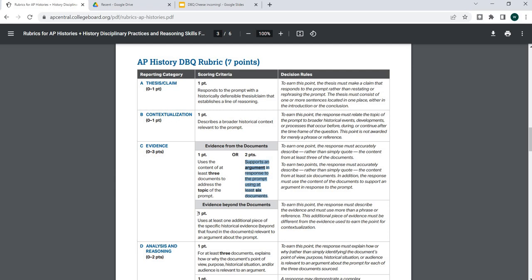And then the third point, evidence beyond the documents. You need to have one piece of evidence that is not in the documents that relates to your thesis, your argument about the prompt. This one is very gettable. This one you can get here, and a lot of students do. This is where I'd put a lot of your effort here.